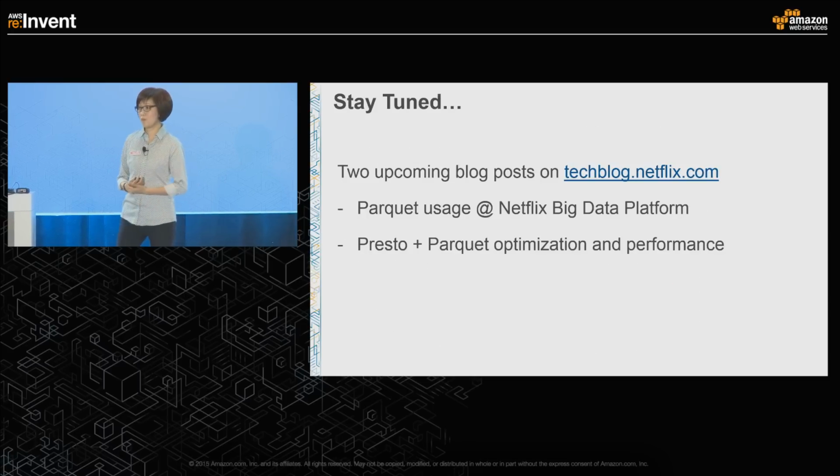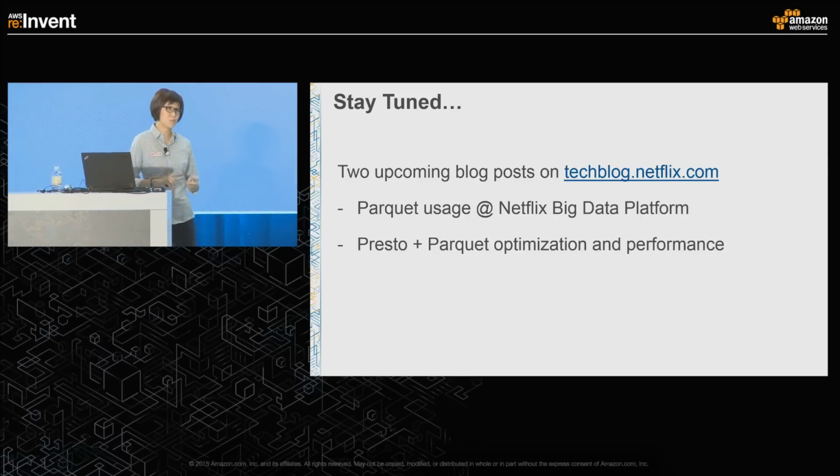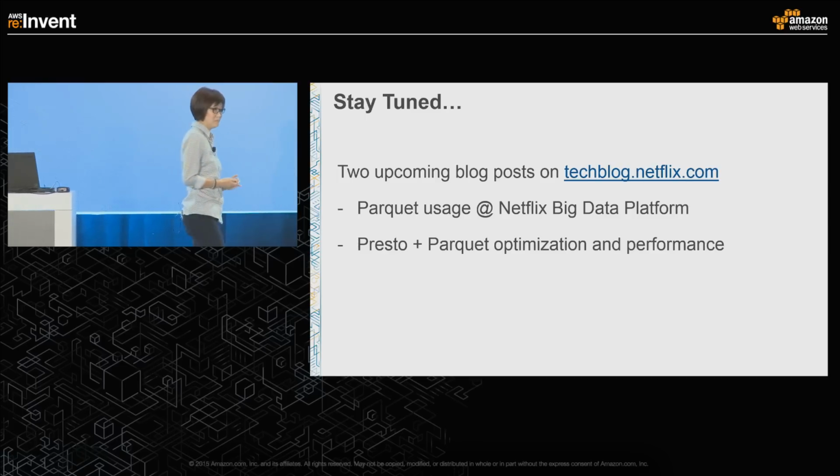So that's all I have for Presto. I just want to point out that we're going to have two tech blogs talking specifically about how we use the Parquet file format and also how we do the performance improvement of Presto on Spark file format. So stay tuned for that. And with that, I'm going to have Dan come up to talk about Spark.